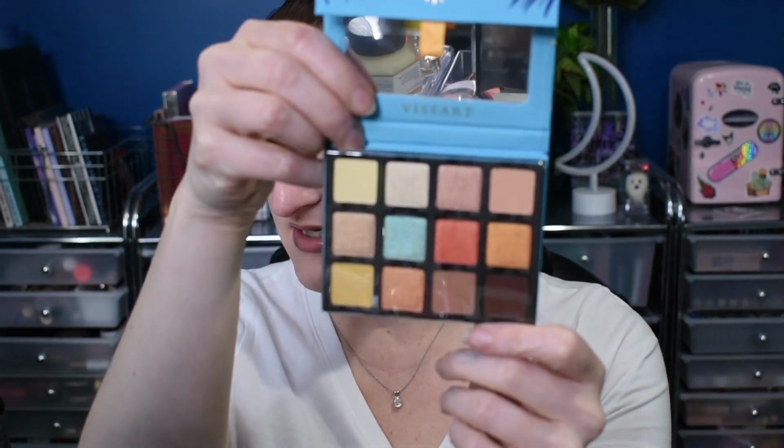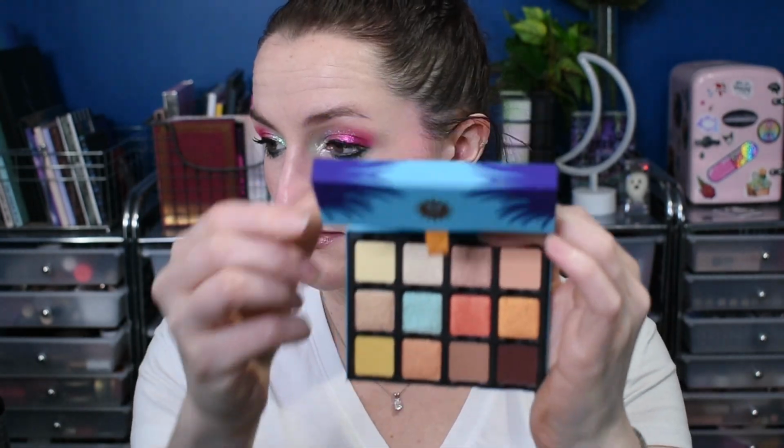I did also pick up the Viseart Soleil plage palette, which looks like this. I think I was just really intrigued. Somebody purchased this and was doing a video about it, and I was like, dang, your look is so pretty. It's super duper basic, but I still think it's a pretty color story. Definitely very warm toned, so we'll see how much I like it when I actually get it on my eyes. But on other people, it looks very nice.